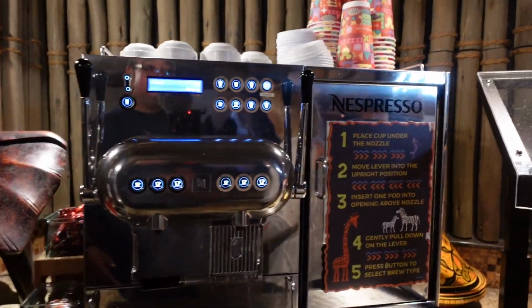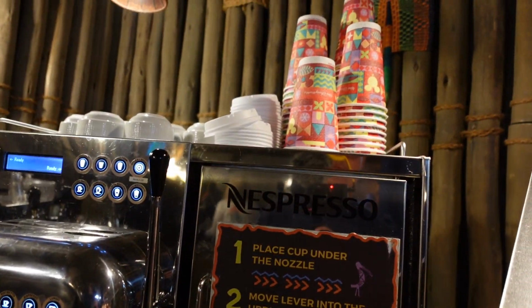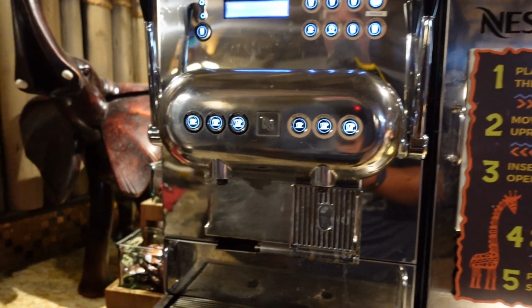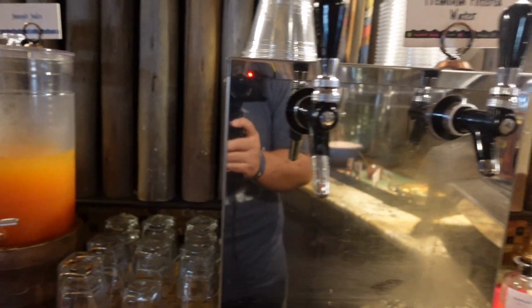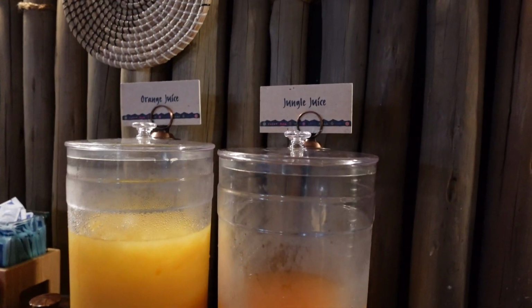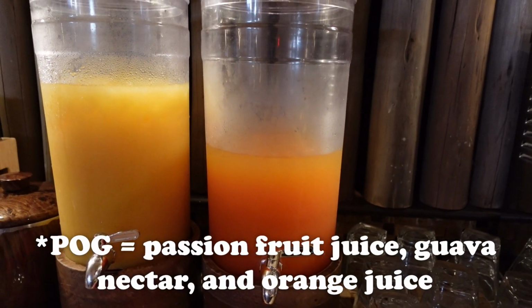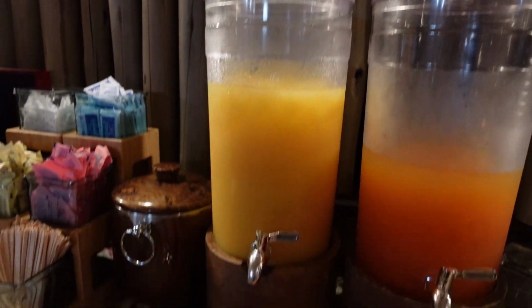Over here, we've got an espresso machine, makes all types of different fancy coffees. They actually open earlier for coffee in the morning. I believe they said 6 a.m. or 6:30. You got premium filtered water. If you want to fill up a reusable cup, bring it to the park. Then your jungle juice, otherwise known as your POG juice, which is your pineapple, orange, and guava juice. Amazing stuff. Also creates mimosas, and then orange juice, of course.